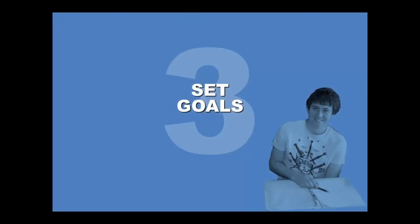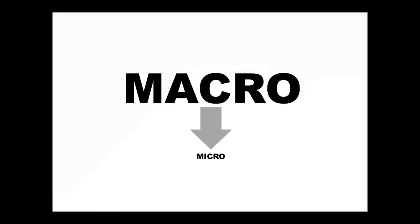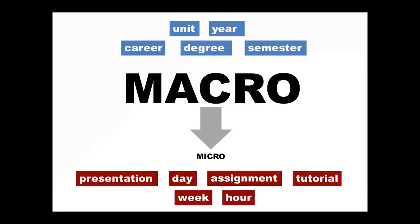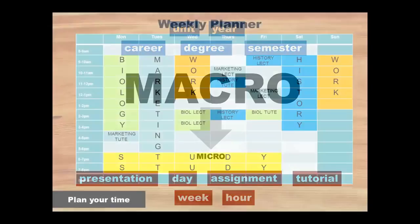Set goals. In terms of your study, you'll have long-term or macro goals and short-term micro goals. Macro goals include long-term, big-picture goals, things like completing all your assignments by the due date, getting distinctions for all your units for the semester, aiming to do honours, or the direction you ultimately want your career to go in. Micro goals include those goals which you can achieve in the short term, things like reading a chapter of your textbook, getting a distinction for your next assignment, or practicing for a tutorial presentation. These are the kinds of things that you should include on a weekly planner.